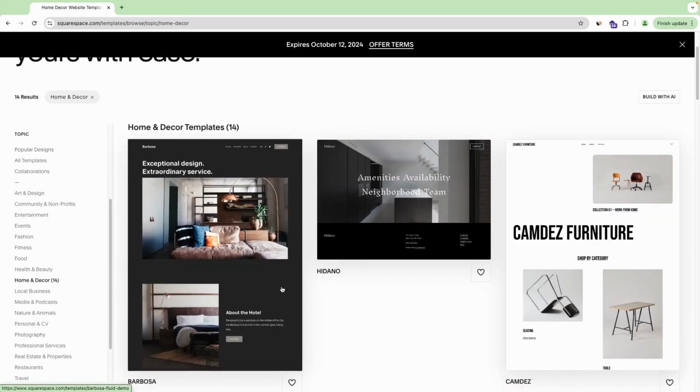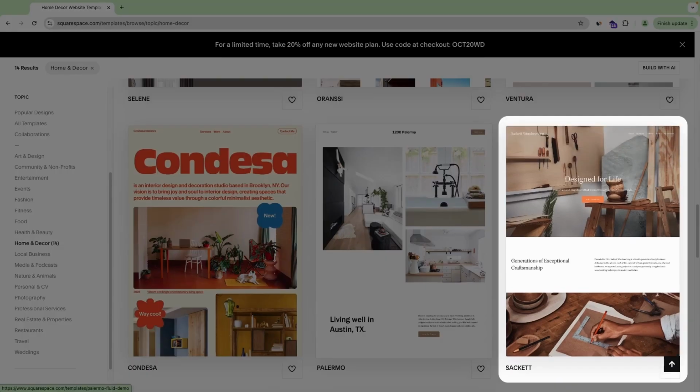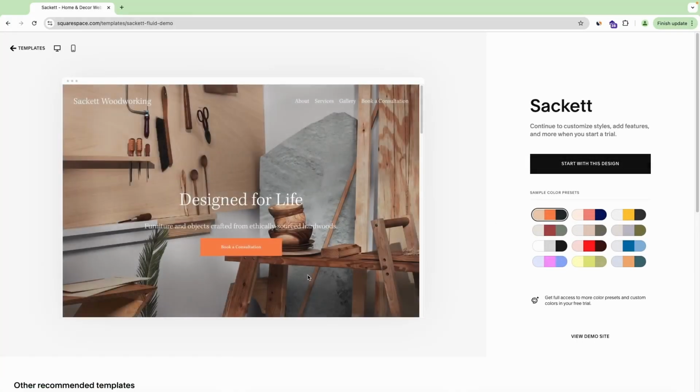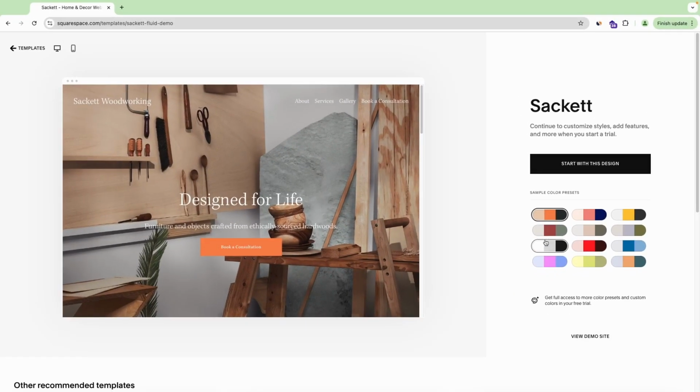And so once you found a design that you like, for us, this is one of the ones that I really like, is this one right here. We're going to click on that. And then once you've clicked on the template, you can see it will ask you if you wanted to choose a color palette. Now you can later go through and customize the color palette here, so don't worry if you wanted to change it later or if you're worried about choosing right now.